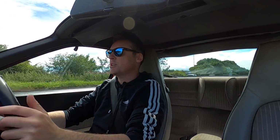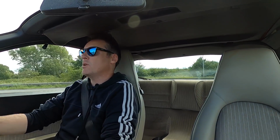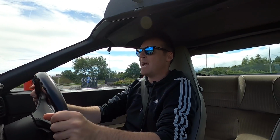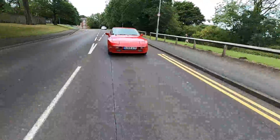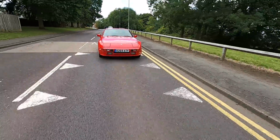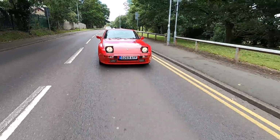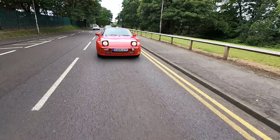So it's a front engine, rear wheel drive car, and Porsche claim that this car can do 0 to 60 in 8.3 seconds. And to be honest with you, I don't think this car in particular is capable of doing anything like that. It feels like it's been held back. It feels like the caliper's sticking. My mate did tell me that there was a problem with the brakes, and I think that's what it is. There's a caliper sticking somewhere, so it needs a bit of a service, it needs a bit of work doing on it. But other than that, it seems to drive okay.